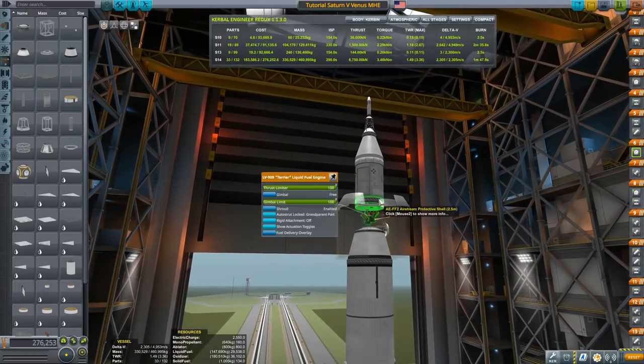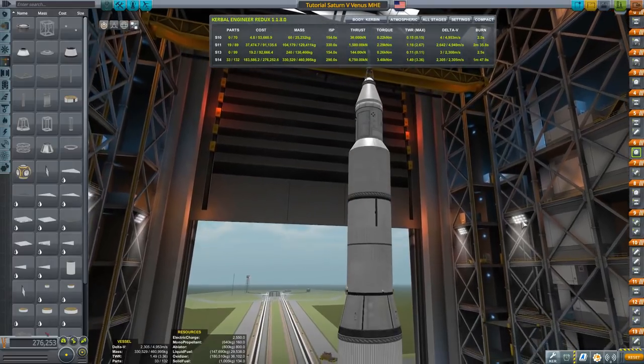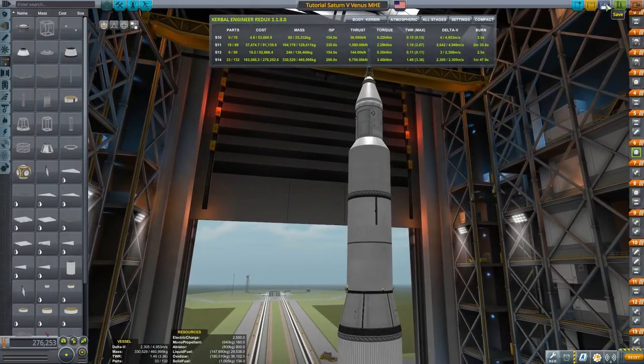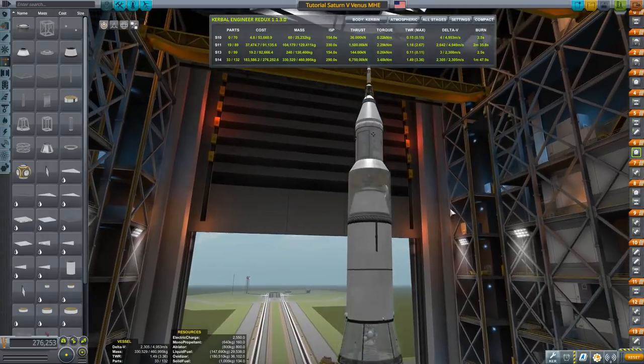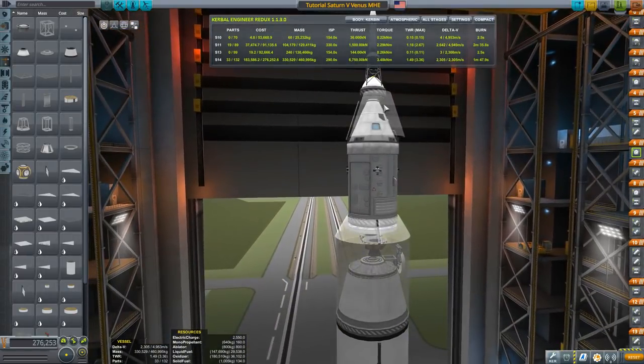It's necessary. Auto strut locked. Okay, so we don't need to worry there. Just want the auto strut thing to hold that together. So I'm going to save this again now. Hopefully everything is working here as it should in terms of the escape system and all of that.